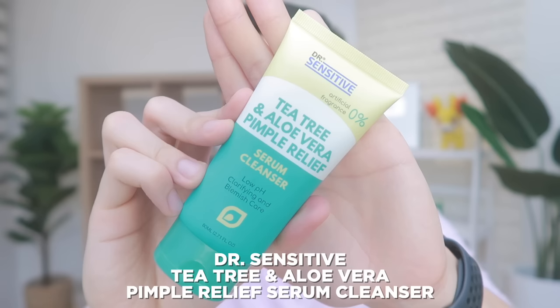And again, kung nasa Watsons ka and kailangan mo ng cleanser, para sa akin, these two are the first two cleansers to look for. But if 250 pesos to 300 pesos is still a bit expensive for you, do not worry guys because meron pa tayong one last budget option which might just be one of the cheapest face washes na mahahanap ninyo sa Watsons. And this cleanser is from one of your favorites, Dr. Sensitive.